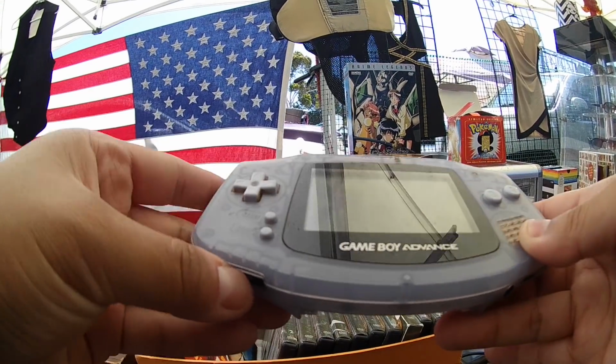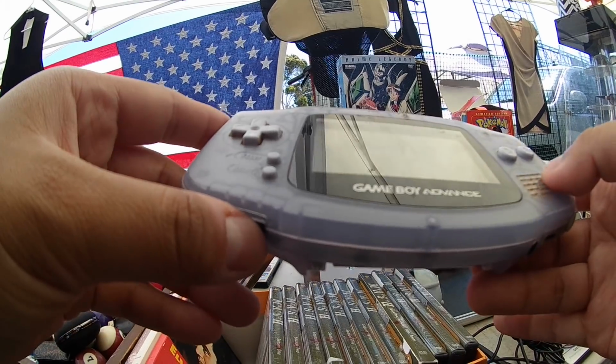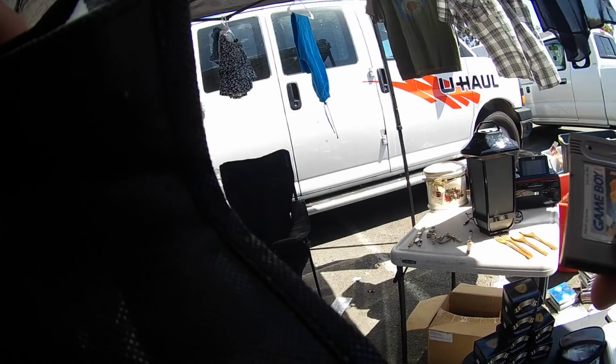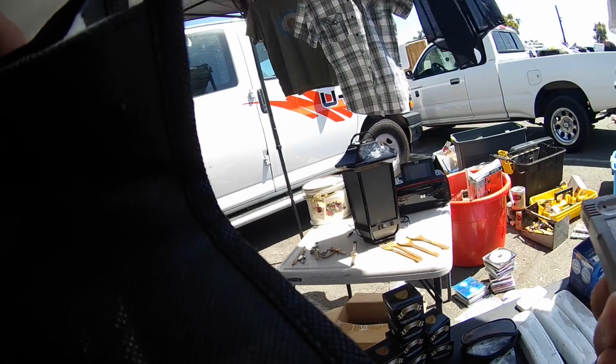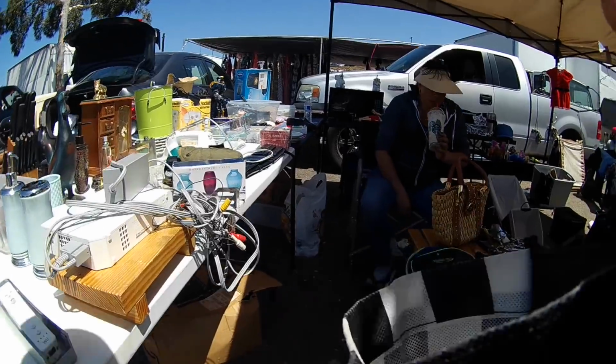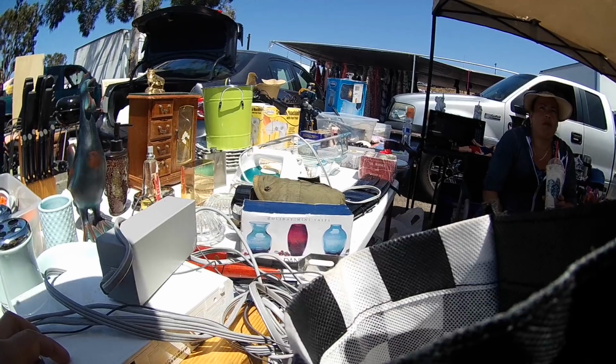And as you can see, I don't know if you can tell, but the console itself was super filthy. I had to grab some disinfectant wipes and clean it as best as I could, but still, I'm gonna have to buy a tool and open that up, because it is still pretty filthy. But this game that I picked up, I didn't really get a good clip of it, but it's called Motocross Maniacs for the Game Boy.